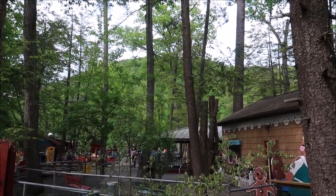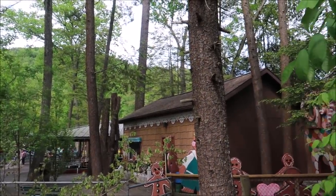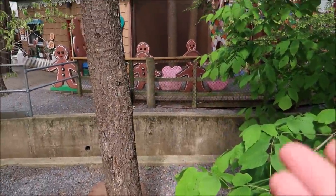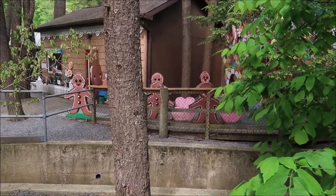Another amazing fact about this amusement park is it's in the middle of the woods. You are just surrounded by pine trees everywhere, and there's no civilization. Like, there's not a gas station right outside or anything like that. You are deep in the woods, and that is fun. Surrounded by mountains, greenery, streams of water, and gingerbread men. Huh.